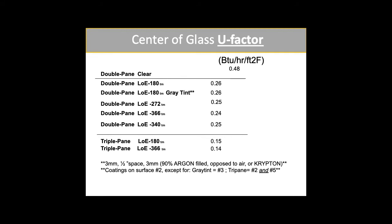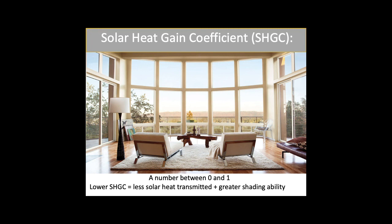And typically, you'll see very low U factors in glass, but you may have a low U factor on glass while it's really the entire unit that you want to be concerned with. We talked a little bit about solar heat gain. The lower the solar heat gain, the less heat that's transmitted, and the greater the shading capability.